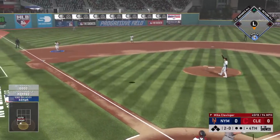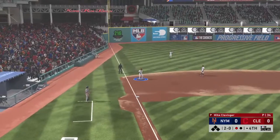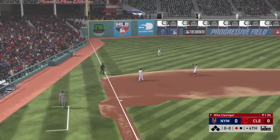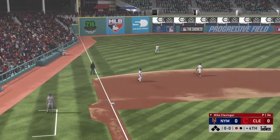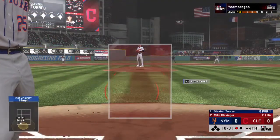Popped him up. Ramirez is there. He's got it, one away. And next will be the Mets cleanup hitter, Torres.